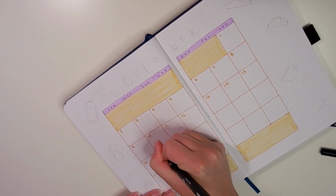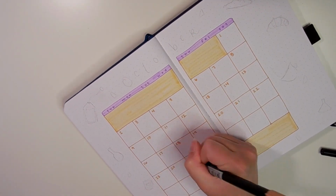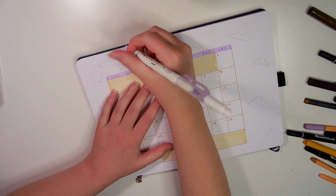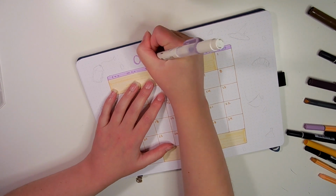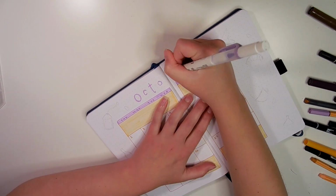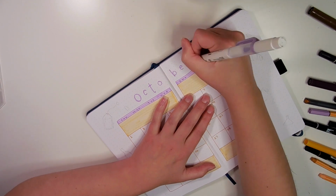And then I'm just going in at the top and labeling the days of the week as well as the numbers for the days of the month. And then that is the actual calendar for the spread done. And now we can work on the empty space surrounding it. So at the top of the calendar, I just write out October in that same bubble letter font.